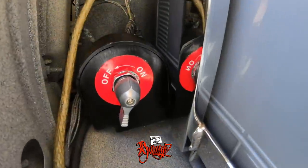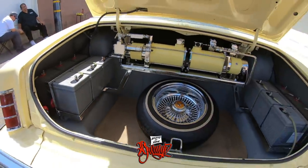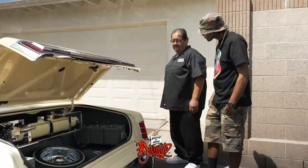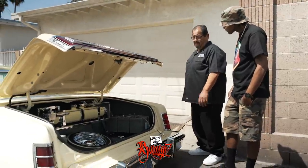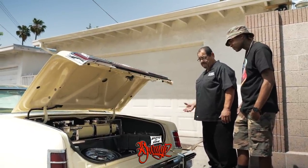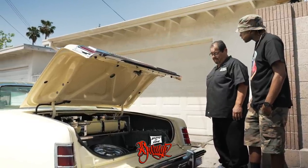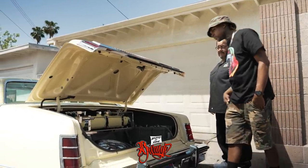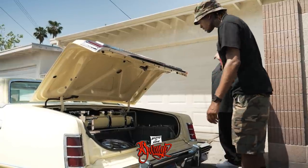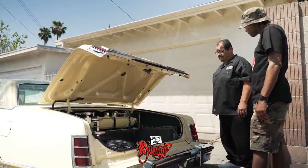A buddy of mine did it on his 57. And then I saw it too, so I went to a place where they sell electrical stuff for semis, and I picked one up, and it works good. So semis actually use that, huh? Yeah, they do. They're pretty heavy duty and everything, so I haven't had any problems with it.